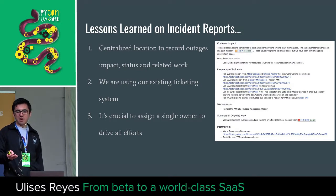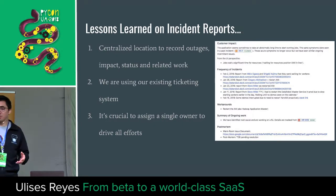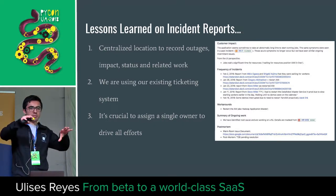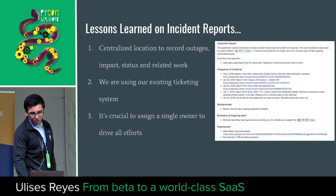The most important thing probably that we discovered here is that for any issue like this, you need to have an owner at all times. Many times these things took multiple days or even weeks, working probably multiple squads on one of these issues. You needed one person to be driving at all times.